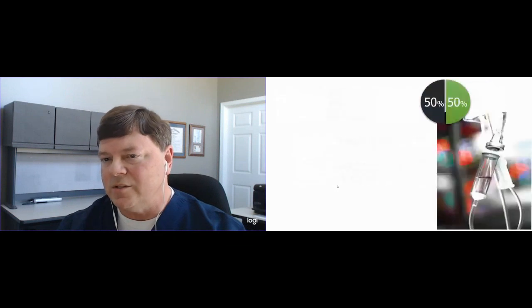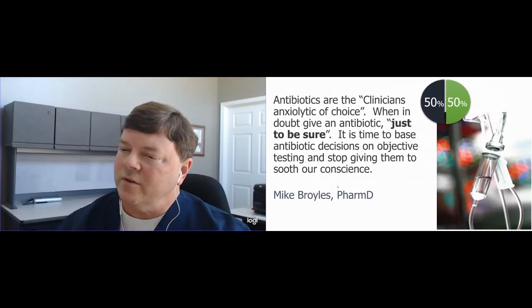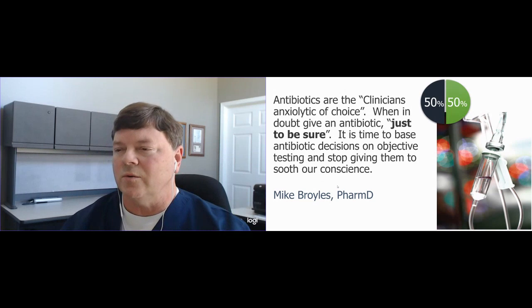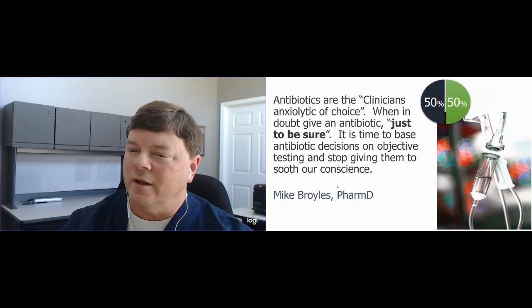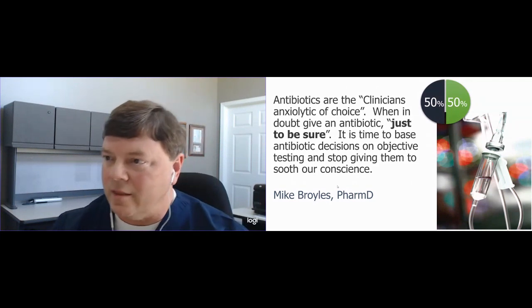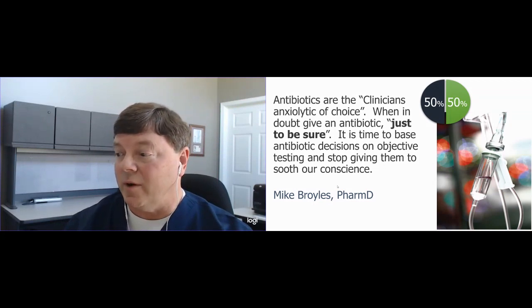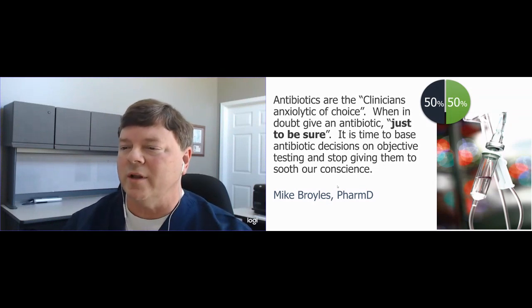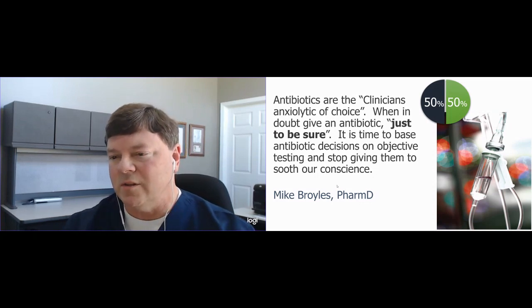And thirdly, there's this very important concept: antibiotics are what I would consider the clinician's anxiolytic of choice. They will give an antibiotic when in doubt, just to be sure. This is a very common occurrence. I'll talk to providers and ask, why are they on this particular broad spectrum antibiotic? And they say, well, I wasn't really sure, but I wanted to make sure I covered them just in case. Then you'll ask, is it time to stop antibiotics, which we obviously know a lot more about than we did years ago, and they'll say, how about a couple more days just to be sure? Essentially what they're doing is treating themselves rather than doing what's in the best interest of the patient.